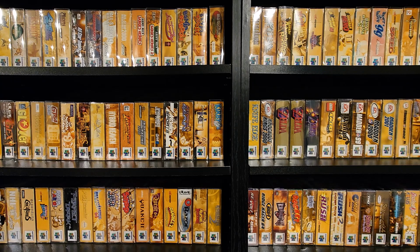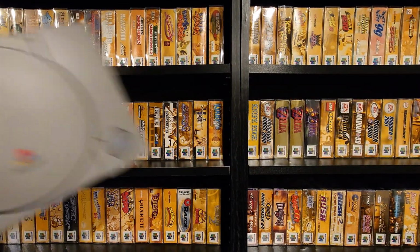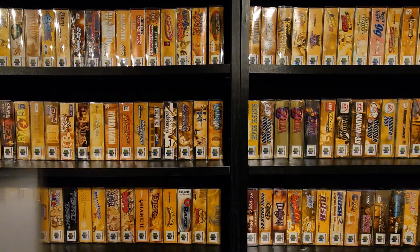So I felt like I should maybe support him a little bit more and buy a few more things. He had this PS1. He asked $10 for it, and then I was testing it out, and I heard there was a little rattle in it. Nothing huge, but a little rattle. And he's like, oh, is there a rattle in there? Yeah, I'll do it for $5. So, did it for $5.